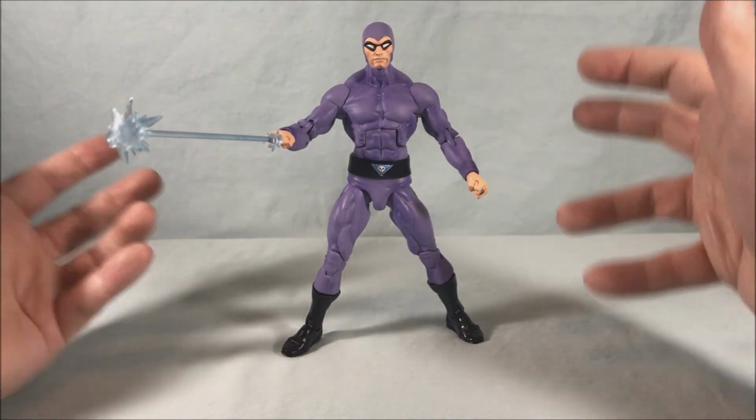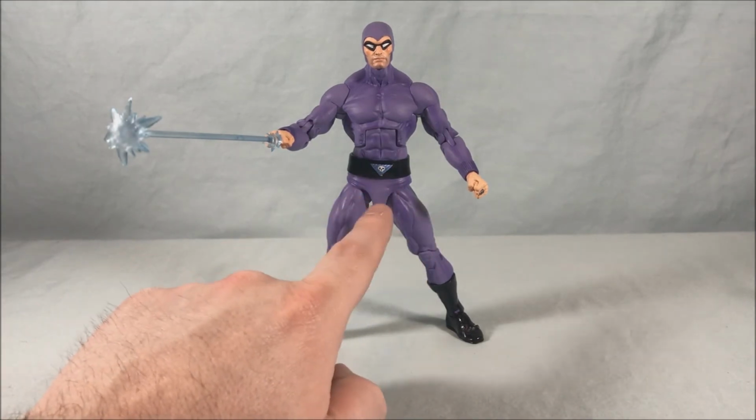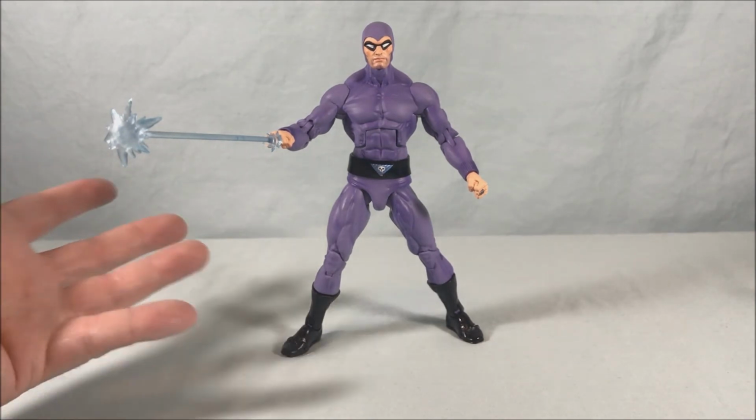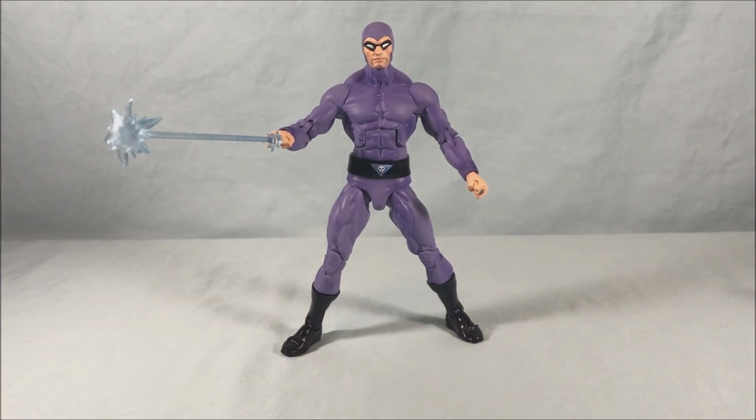So if you can deal with those couple little things, or if you know how to fix those, I've seen some people pop the hips out and kind of file it down, and then it's not a problem anymore. I'm probably not going to try that because I don't trust myself enough to put it back together correctly. I'm not that savvy. But if you can modify it a little bit, if you're okay with the paint chips, that kind of stuff, I think there's a lot of good here.